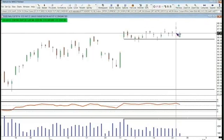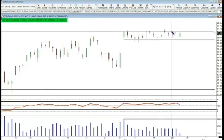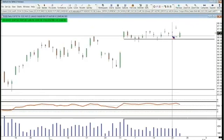Let's start off with the Qs. You can see that same abandoned baby top in the Qs. The Qs opened yesterday at 67.56. They closed at 67.59. That's a doji out here. You can see you've got the gaps between the trading session of the 22nd as well as today.